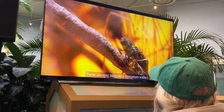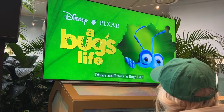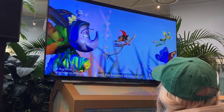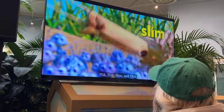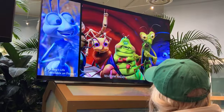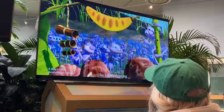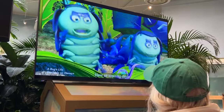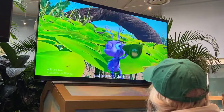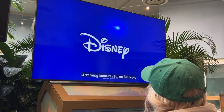These are epic tales on a miniature scale inspired by the world of Disney and Pixar's A Bug's Life and the beloved adventures of Flick, Dot, Slim, and Dim. And that's who you're going to learn how to draw today. One of these special characters. So, happy drawing. Have an amazing day at Disney's Animal Kingdom, and be sure to check out National Geographic's A Real Bug's Life, streaming January 24th on Disney+.